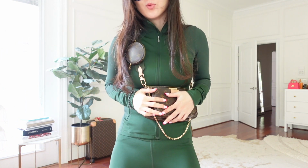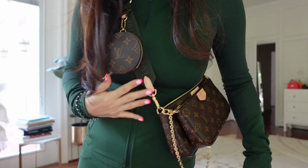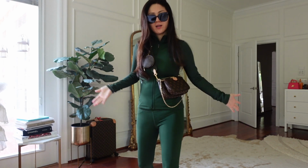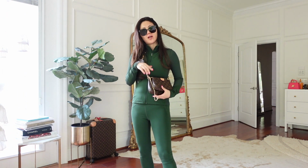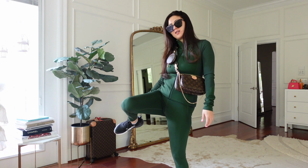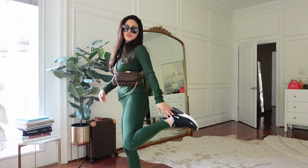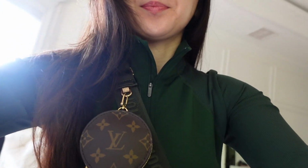And I haven't worn this handbag for a really long time. It matches the color of the outfit. So I'm wearing my multi-pochette, and my favorite working out shoes from Nike. These are still available at Nordstrom. Bestseller, there's a reason for it. But I gotta go now.